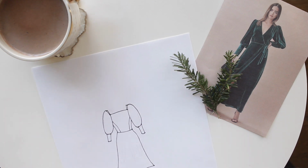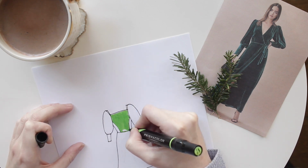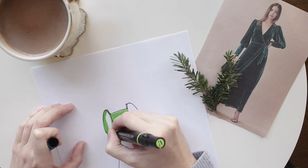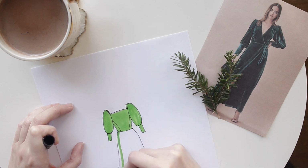And I especially loved the statement sleeves on this. I think they're so cool, and I love the green fabric. So I found some beautiful green silk velvet fabric, and hopefully it will be a similar color to the fabric in this dress from Reformation, but I'm really wanting to make a beautiful green velvet festive dress.